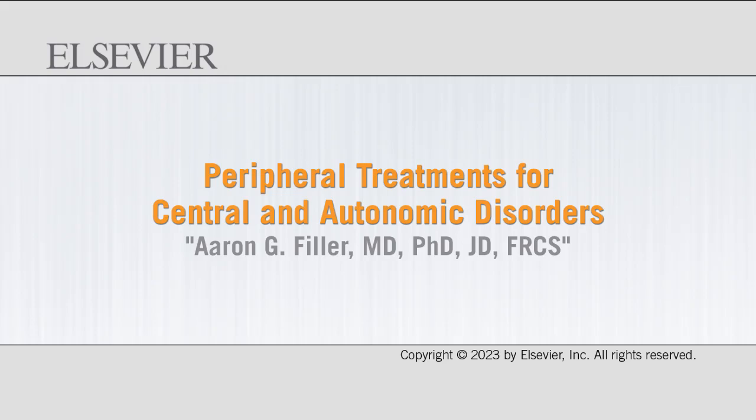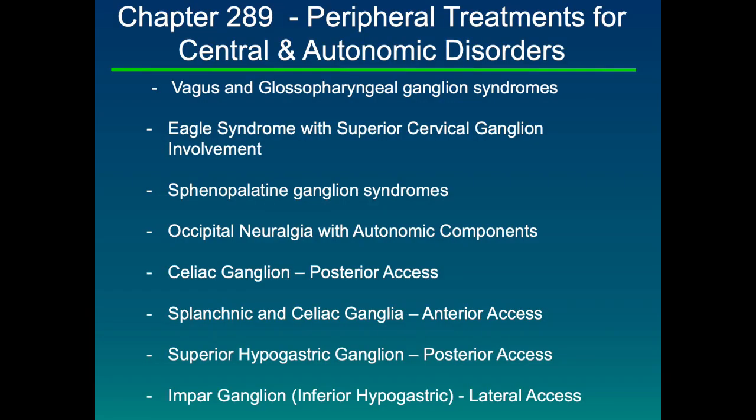I'm a neurosurgeon in Santa Monica, California, and this session covers peripheral treatments for central and autonomic disorders. The topics covered involve a number of situations in which there are autonomic ganglia that can be treated to resolve a number of types of pain and other dysfunctions that are helpful to have in mind in considering a patient's symptoms.